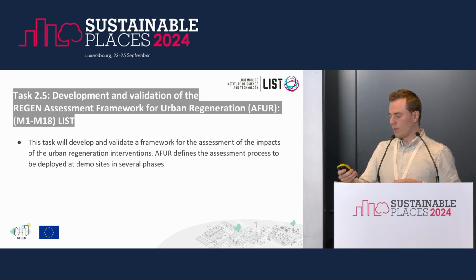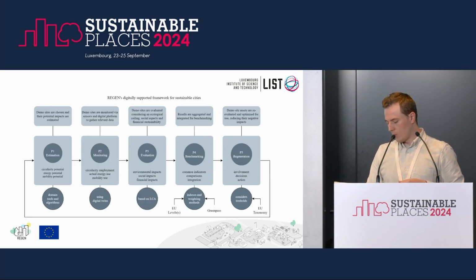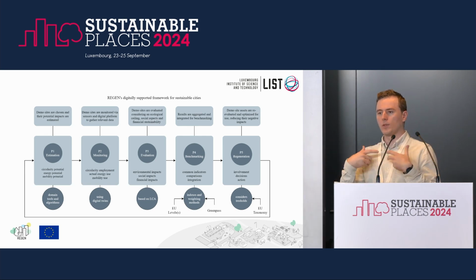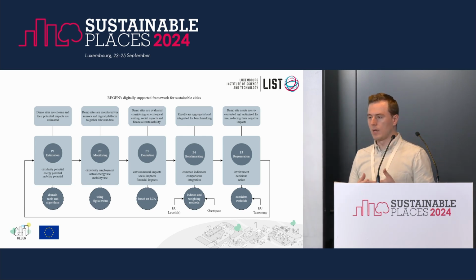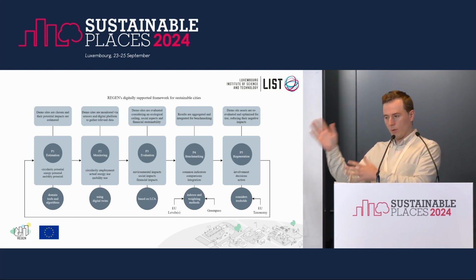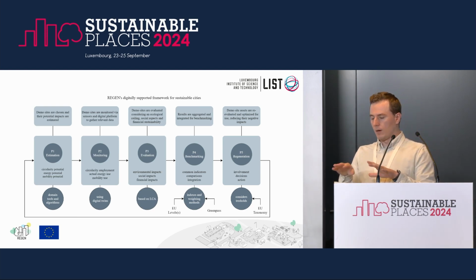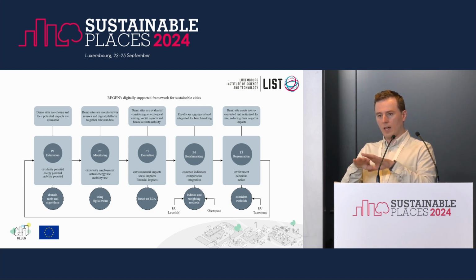So I just want to go through the key stages of the framework. We've split this into 5 phases throughout the project. So it's sort of the core methodology of the REGEN project. So we have an initial estimation. We're going through this right now. So we're looking at each pilot site and we're asking them what they want to do from the list of interventions. And they're saying, I want to do this, I want to do that, and so on. So we're trying to estimate what it is that they have, okay? And this is kind of the baseline.